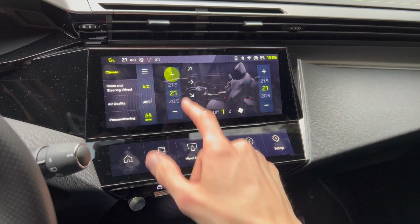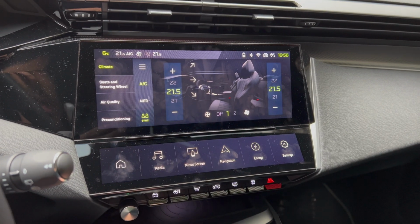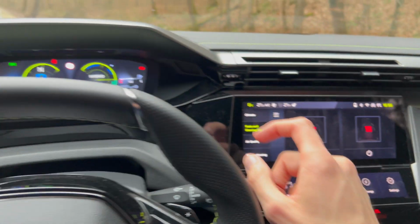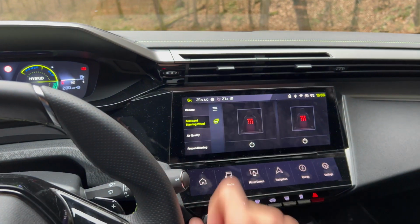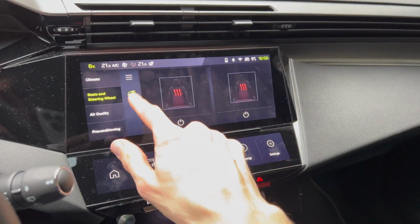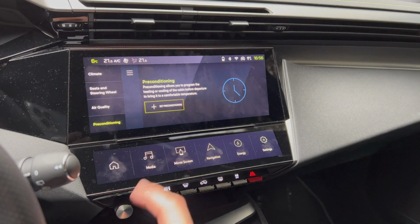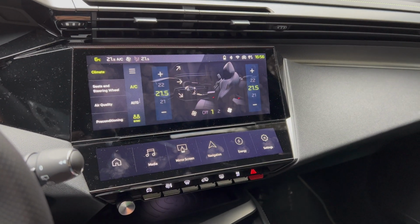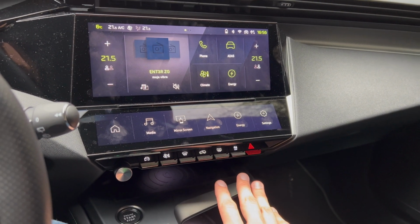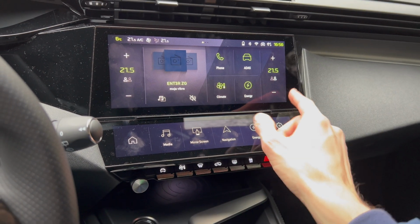You can swipe here, you can turn off the fan speed, set where you want the airflow, automatic, AC, synchronize. This is for the driver. Steering wheel, it heats up the steering wheel. It shows it only on the screen on the top there. It takes a little time, but the whole steering wheel is heated, and you can turn on the seats as well. Air quality, good, and preconditioning if you want to precondition your car if you're commuting to your work. This is all good. And not to forget, I'm going to come back to Apple CarPlay just to show you.